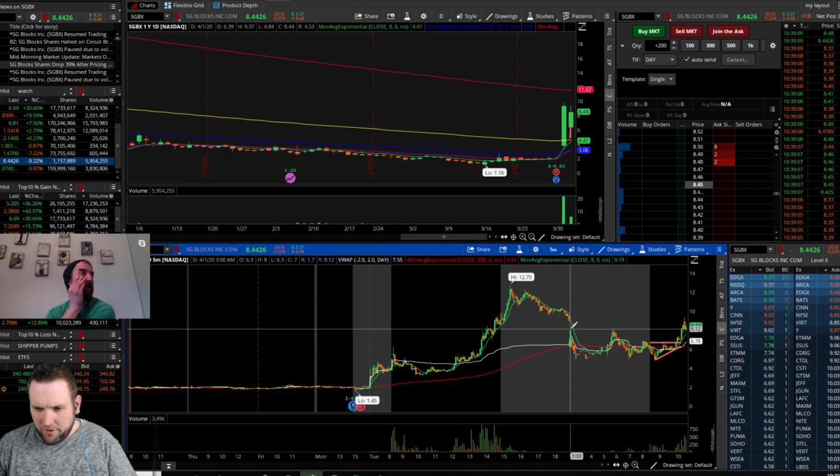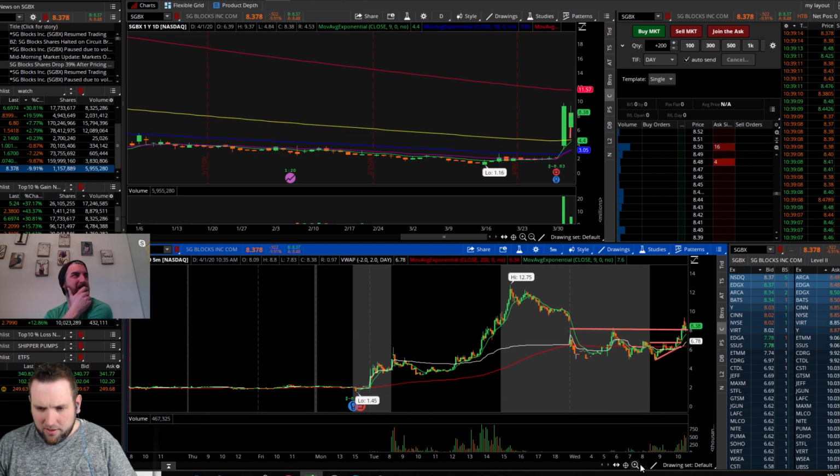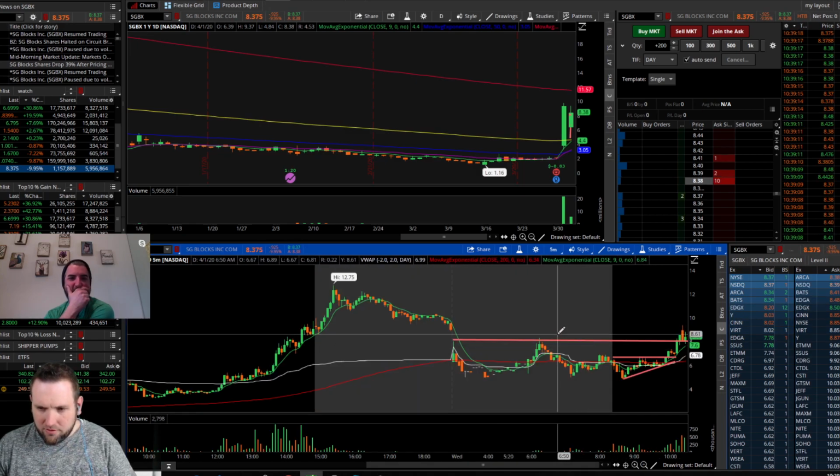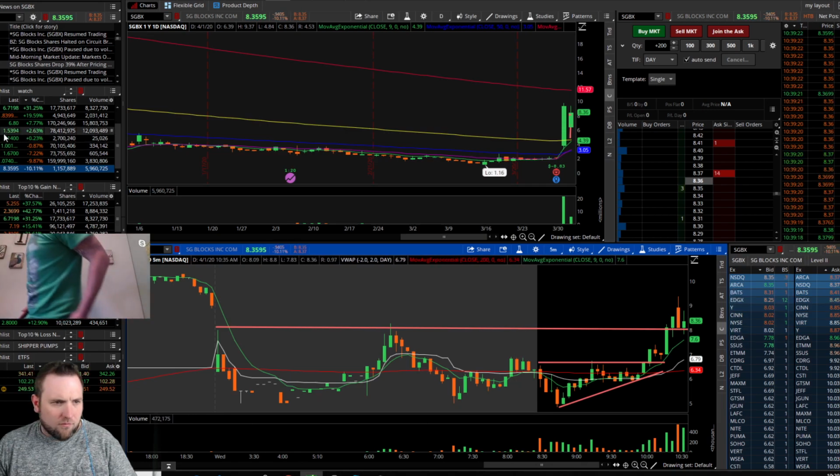There's a lot of room in there. It's got pretty good support at $8 though. I mean, that's where the breakout was. I just kind of feel like I might be a little too slow for the move. I don't know. I'm gonna take my dog out. I'll be right back.